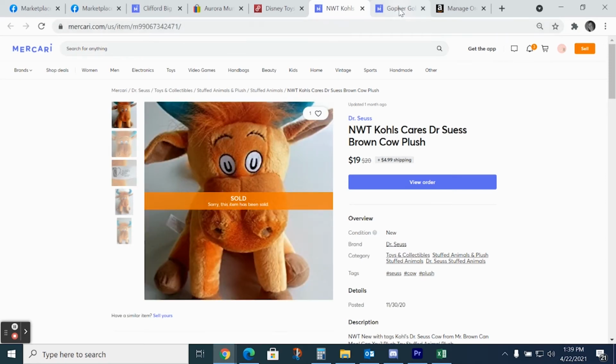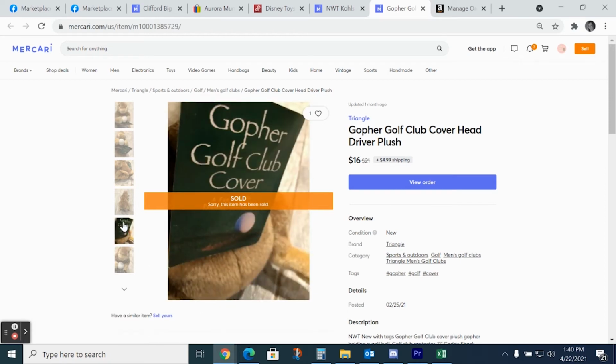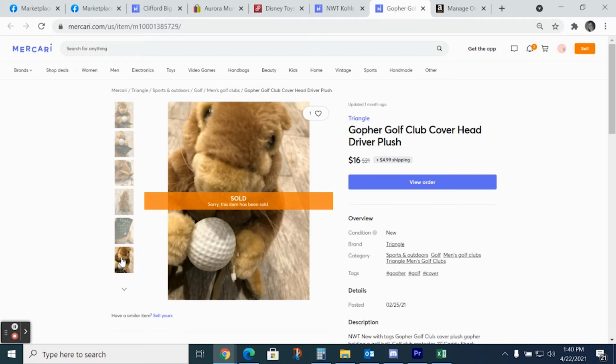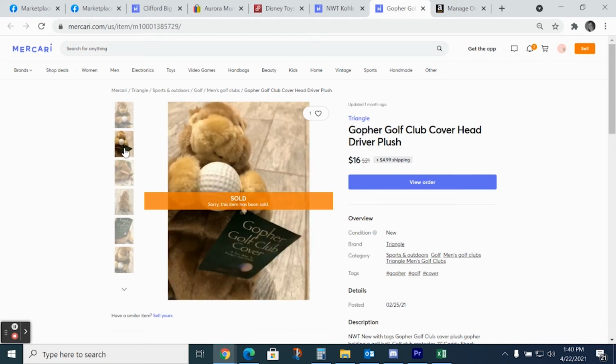The next item also sold on Mercari, a golf club cover that looked like a gopher. I paid 25 cents for it at Goodwill. It sold within 2 days for $16 plus shipping. My profit, $13.64. So keep your eye open for these plush golf club covers. They do sell well, whether they are new with tags or pre-owned.